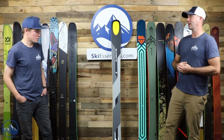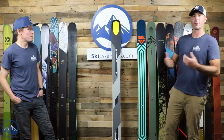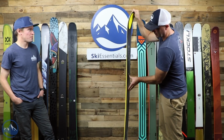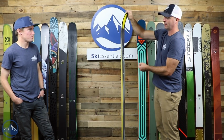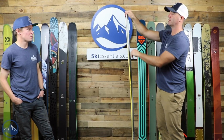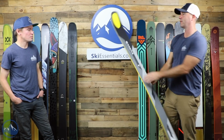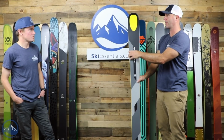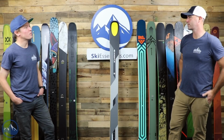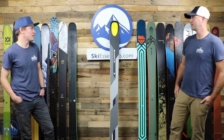I wish we had gotten a chance to get on this past year, just because it hits a lot of those notes in a certain way. But pretty nice flex. Nice and even, as you would expect from any Kastle. Definitely got that more playful tip. And then the tail is a little bit stiffer, but you definitely feel a lot of that flex coming from the tip here. That ski is one where I can start using my favorite phrase of pretty even mix of performance characteristics.